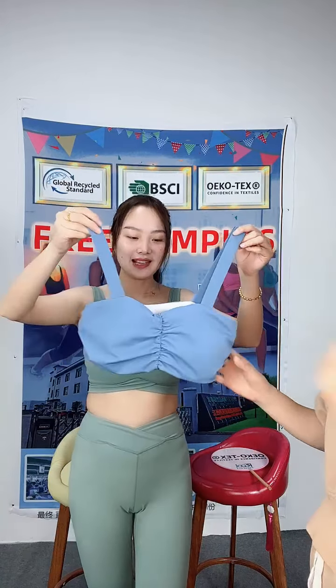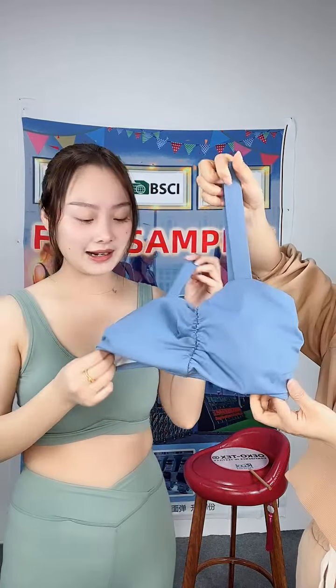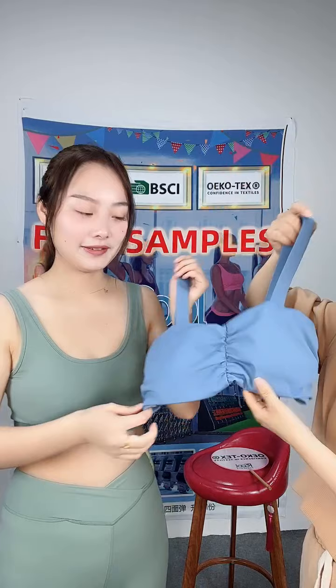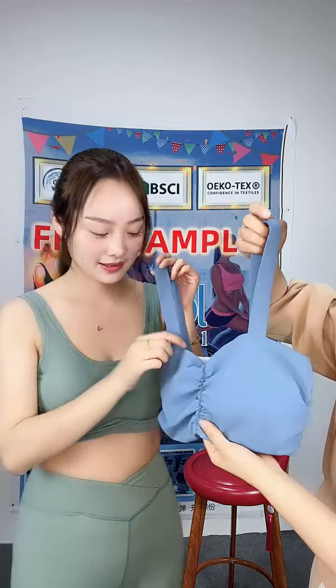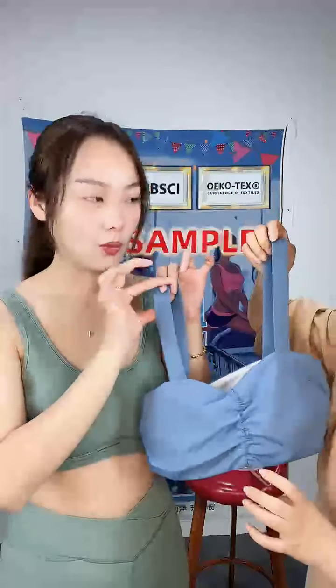And for next, the blue. We have introduced three sets in pink color: bright pink, deep pink, and light pink. And now you must also like the blue color. This is a kind of ocean blue. You can see the design is also very different. The bust is very short. And the strap is wider than the last three sets we introduced.